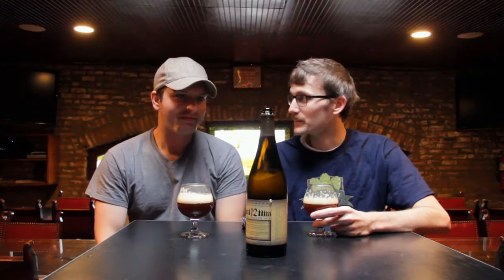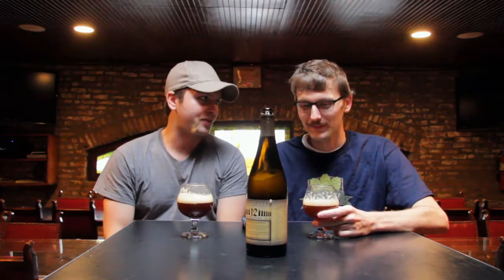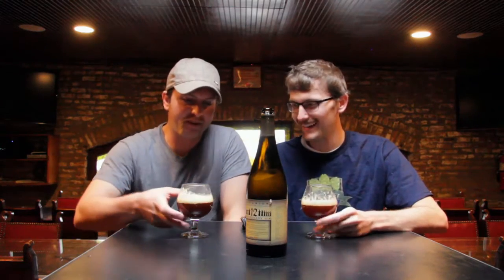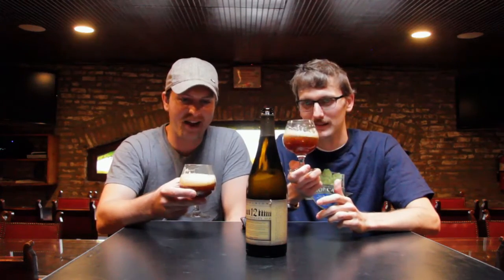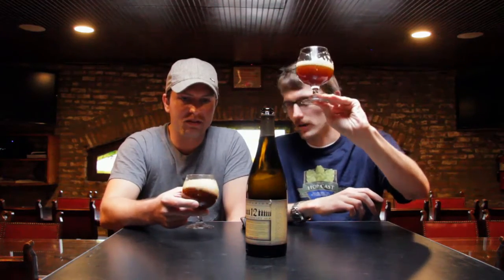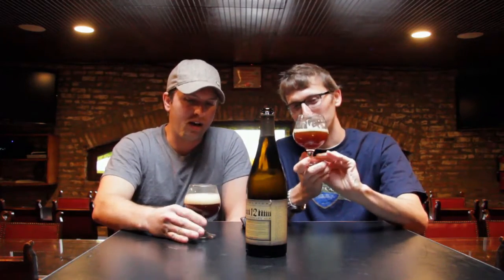Wow, that wanted to come out of the bottle. It really did. It wanted to shoot me in the face is what it wanted to do. So yeah, we had a gusher, if you noticed from the pour. It was a little bit of an incident, but we got through it. We're left with a very effervescent beer. Yeah. Quite carbonated. It's got almost like a dirty water color. Like, that's not the best way to describe it. It's certainly murky. I assume they did no filtration on this beer whatsoever.